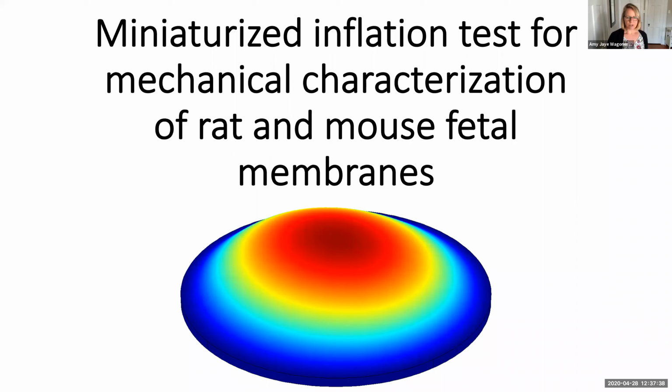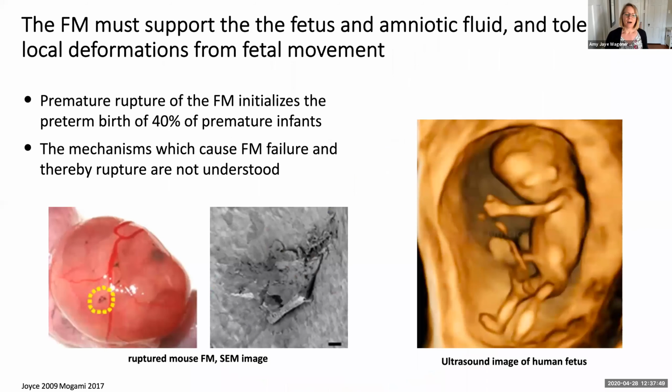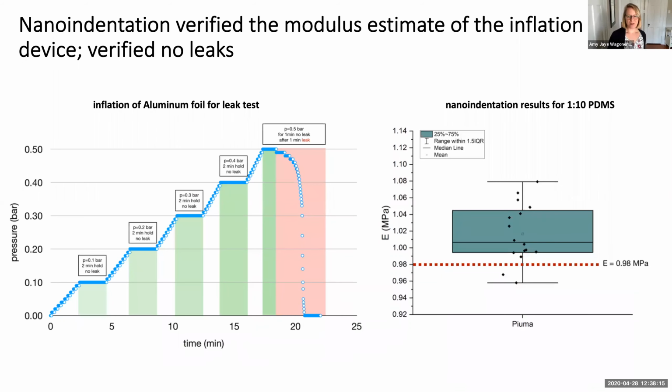So it's 35 after, and I was going to talk about another project we're doing on inflating small fetal membranes, but I don't really have time. I'll just say that we are doing that work on rodent models, and we have a miniaturized inflation device where this opening is about 1 centimeter in diameter, and we're using a profilometer to get a full field displacement measurement, and we validated this with other materials that we know the properties of. So with that, if you want to talk about that further, I'd be happy to talk about that offline. You can shoot me an email.